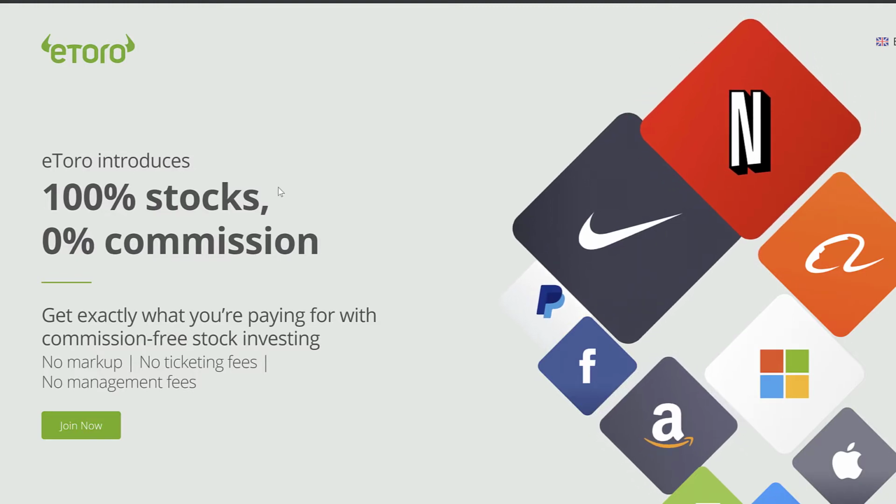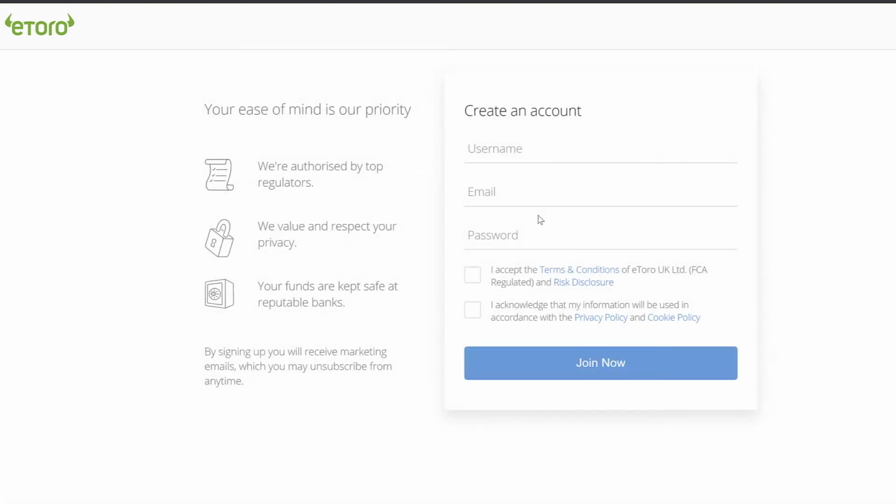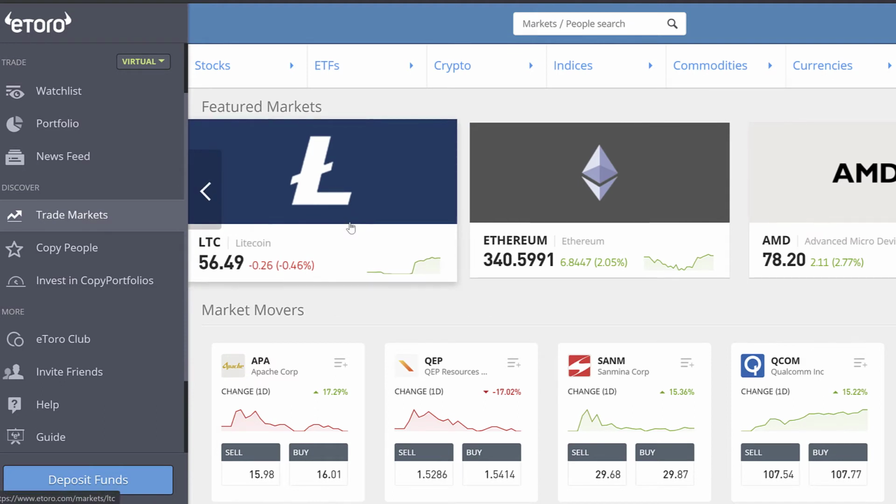Once you click our link, you'll land here. Click join now. Then enter a username, email and password. Accept the terms and conditions and then click join now. Once you've signed up, you may be asked to submit some documents for verification and security purposes. This is usually approved instantly.